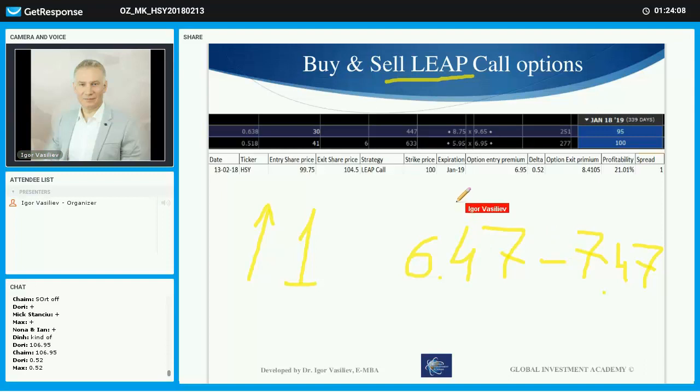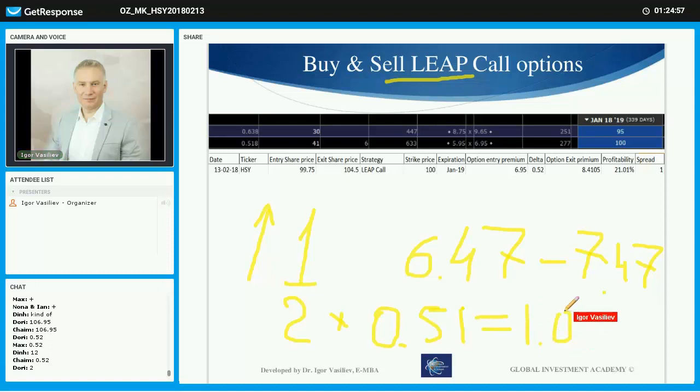So how many dollars up does the share have to grow in order for us to break even? Roughly, it doesn't have to be exact. Not $12, no. So when the share price goes $1 higher, the option premium goes 50 cents up. Correct, Dory. So if it goes $2 up, $2 multiplied by 0.52, let's say we get $1.02.